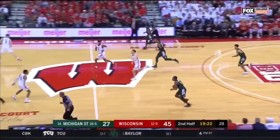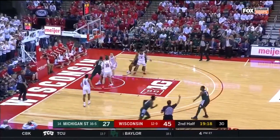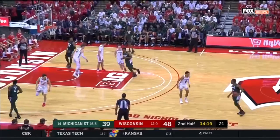And Hall with the rebound. Michigan State pushing it. Rocket Watts, a 3. Got it. Why not? I mean, he's been hot the first half, in particular on that side of the court. 48-39.